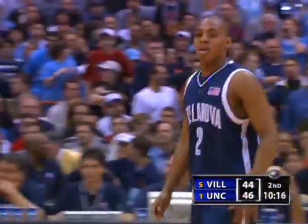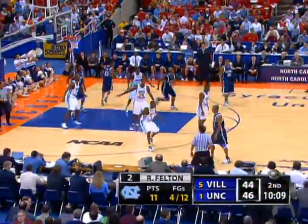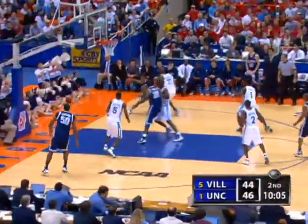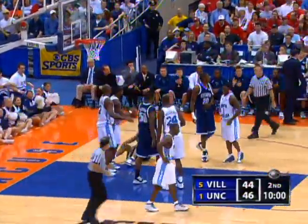Got to keep that kid out of the lane. And he just breaks you down. Randy Foy, Lowry, Fraser, Sheridan, Allen Ray on the floor for the Wildcats. Ray, Lowry. No call. Must be Williams on the top side that got him.